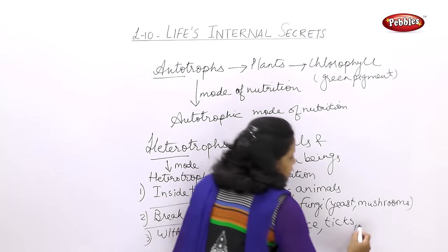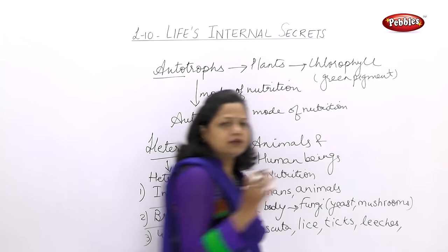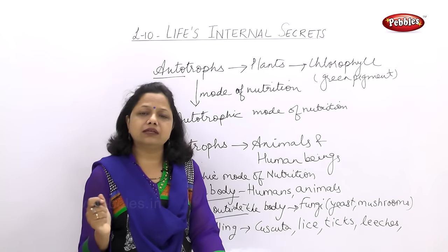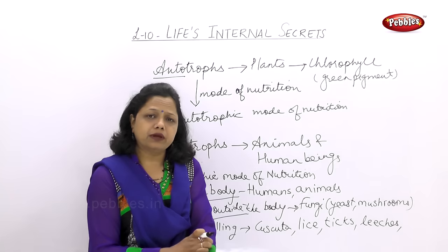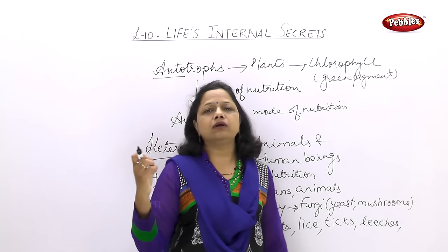Then another example is leeches. Leech are the organism which stick to your body like this. You cannot remove it very easily. It's very difficult to remove leech if it gets stuck to your body. What does leech do? Leech also sucks blood from your body.